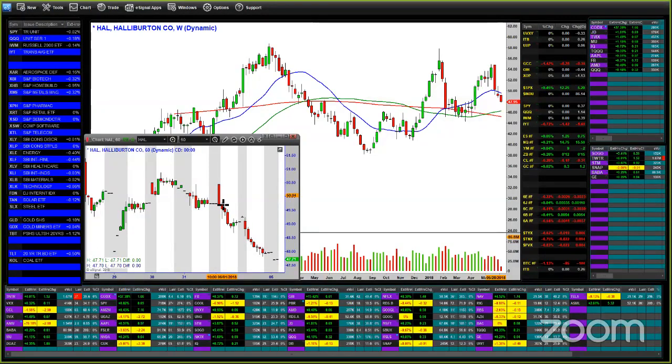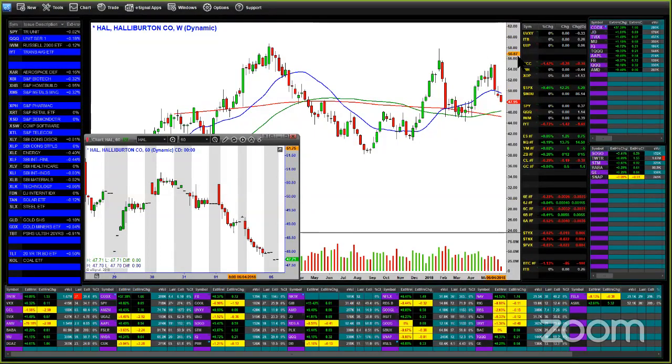You know, so there's Halliburton. You can see the retest. So I look at something like this and I say, well, what's the ideal scenario? Could this go back above these highs in a week? And I'd say, hell no. Certainly could happen, but I'd say hell no. Could it go back above those highs in 2 weeks? Maybe.